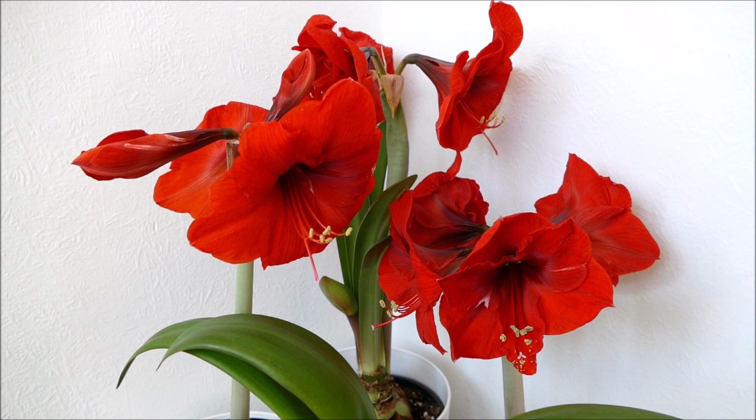So in this video I'd like to give you guys an update on my Amaryllis plants here. They're just about in full bloom now. It's been about a year since they last bloomed. I do find mine tend to bloom in the middle of spring. I think it's just more in sync with the natural cycle here in Scotland. The ones I buy from the shops always flower earlier.